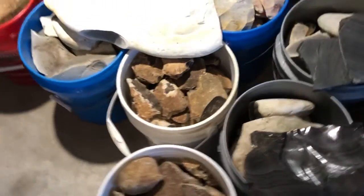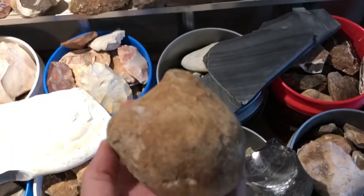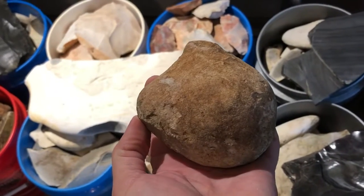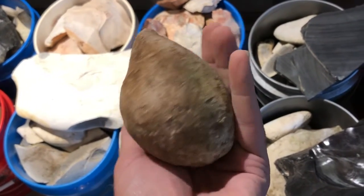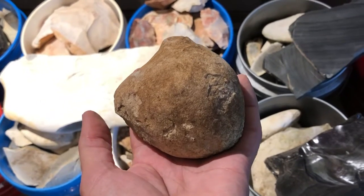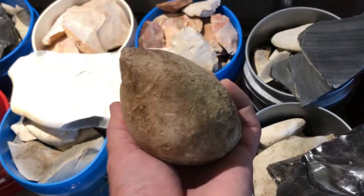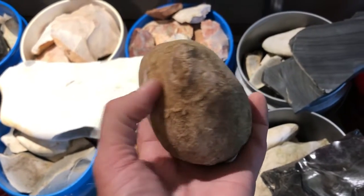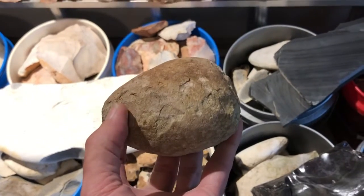Because a cortexy rock like this, ain't no telling what's inside that rock and if it's of any value. Now, the shape of that rock is horrible for your average person to deal with if you don't have a saw. Can it be bipolared in half by somebody? Yeah, if they know what they're doing. Can somebody like me get a point out of it? Oh yeah, I can get a point out of it, but there's a lot of waste there.